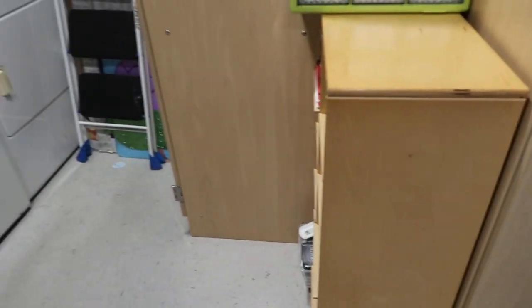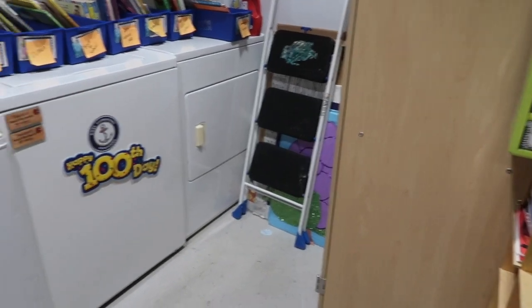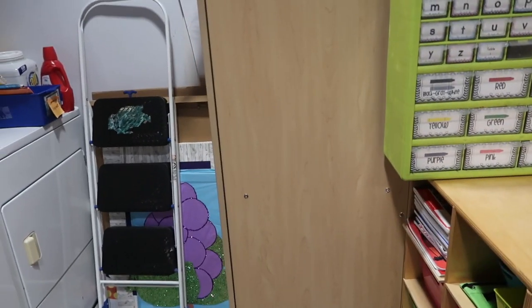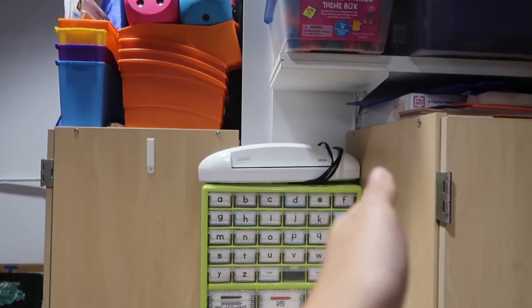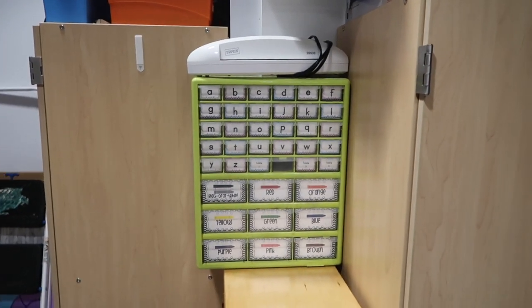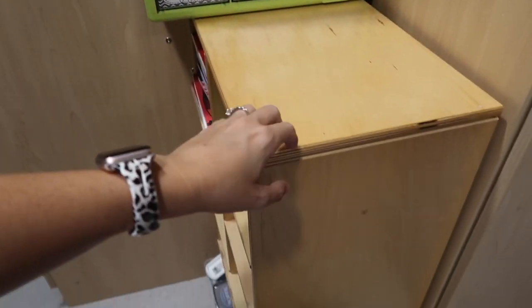This is turned sideways for now because we had a VPK rolly cart in here. But my plan, I got a really cheap bookcase that I'm gonna put here. It's pretty tall, so it can't really go against this. So I'm gonna have an empty space here that I'm not sure about. And then I need to find a place for this to go.